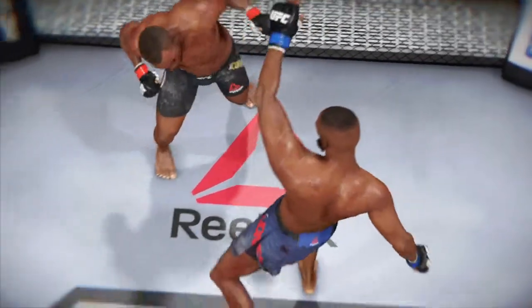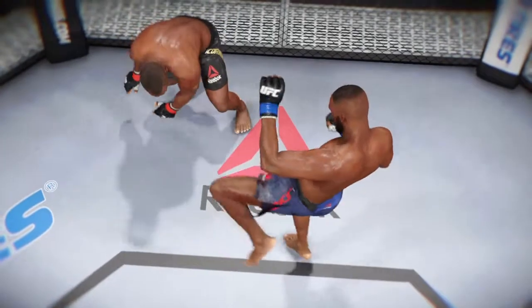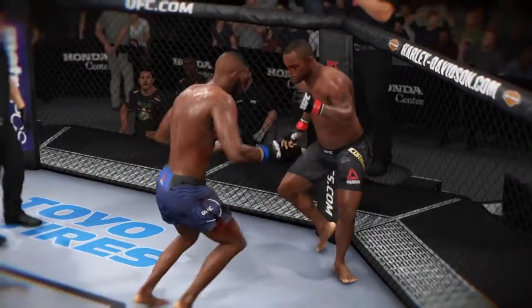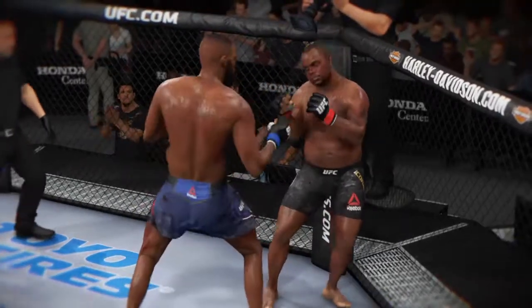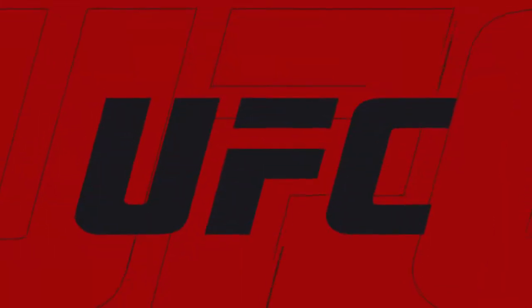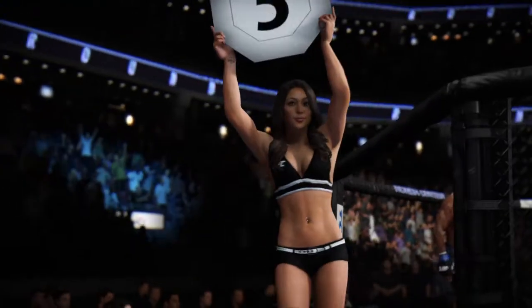Here's a nasty head kick that lands. Here we see a devastating punch that results in a knockdown. Ariane Celeste on hand.